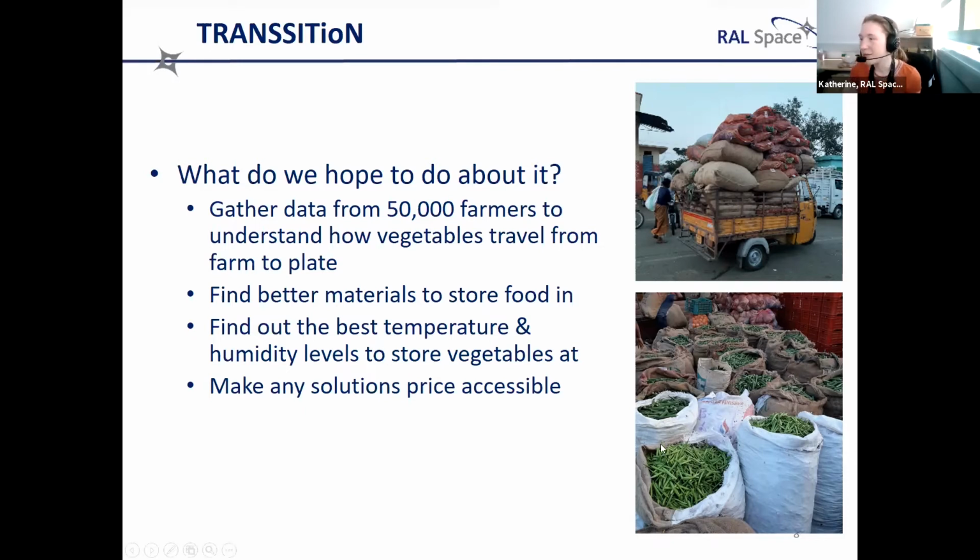And finally, we want to make sure that any of these solutions are accessible, which means that we don't want to bring in a really expensive solution that people in India won't be able to actually afford. So we want to find materials that people are already using in India, but maybe not using them in the way we'd choose to use them, and trying to help them find the best materials for the job that they can afford.